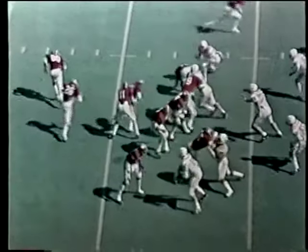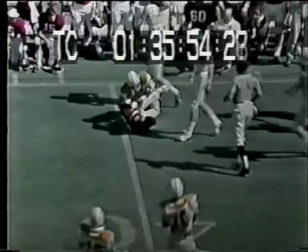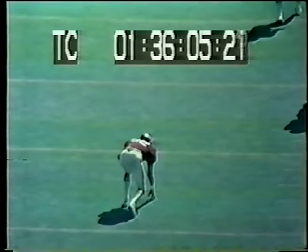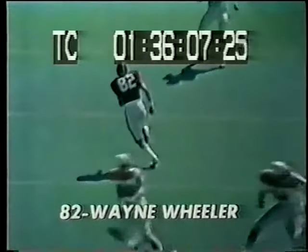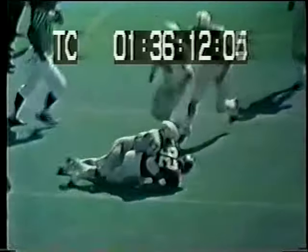All right, second down and 8 now from the 27. Here's Rutledge. Wheeler is there. First down at the 44. John Murdoch on a hard hit on number 82, Wayne Wheeler, who caught the touchdown pass that covered 80 yards. Here's Wayne Wheeler now. He runs down. It's a simple out pattern. They have to respect his speed, so he gets open, makes a nice catch, and a first down.